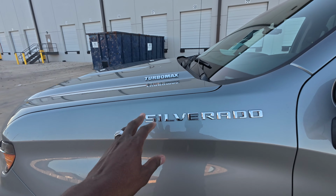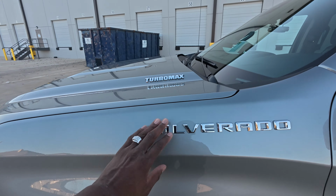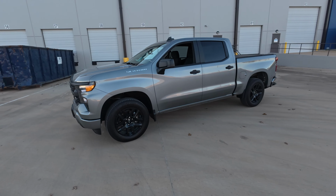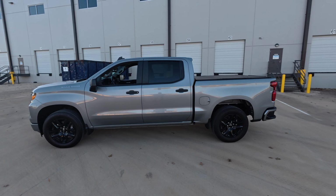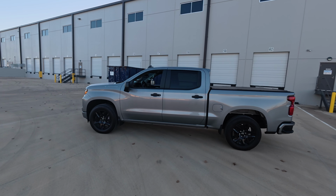So I've been enjoying it a lot and just getting my time in with it, driving it daily now. Still driving the EV, but I've been wanting to put some miles on this because I'm trying to get through this break-in period. I think it's like 1,000 or 1,500 miles on these trucks. I'm not sure, but I've been doing a lot of highway cruising and just running around, picking up stuff and using it as it should be used.